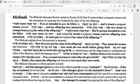The Mishnah discusses to whom payment is made. And the damager gives the value of the offspring to the woman's husband. If she has no husband, for he has died, the damager gives it to the husband's heirs. If she was a Canaanite maidservant who had been emancipated and had married an emancipated Canaanite slave, or she was a convert to Judaism, or who had married a male convert, and in either case the husband died without leaving any heirs, the damager is exempt from paying the value of the offspring.